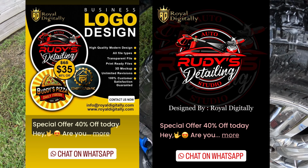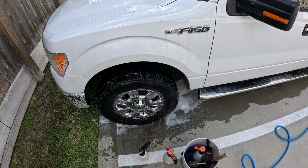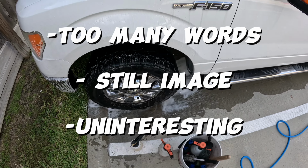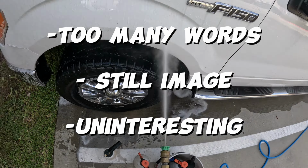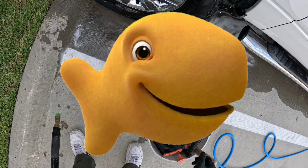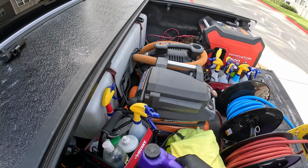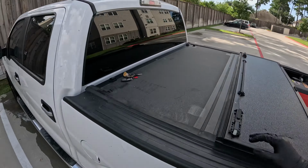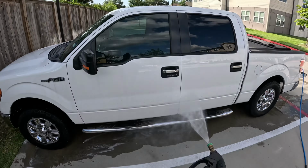I'll go ahead and give you the answer. Nobody's going to fucking read all of this. It's way too many words on the screen. There's too much going on. Numbers here, words there. People's attention spans are that of a goldfish at this point. This is an outdated way of marketing. It's a still image. It's not interesting to look at. And that's a recipe for people tapping right past it instantly.